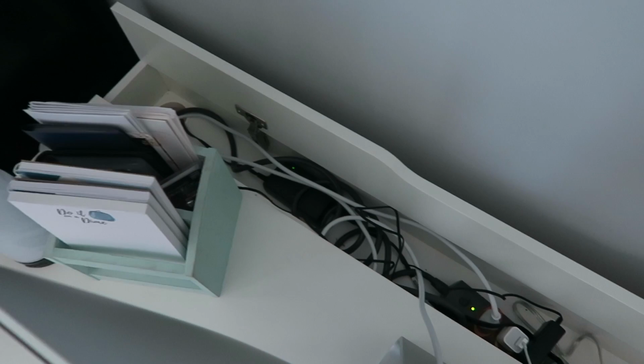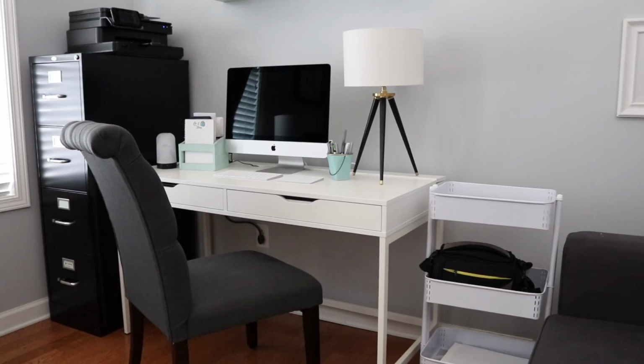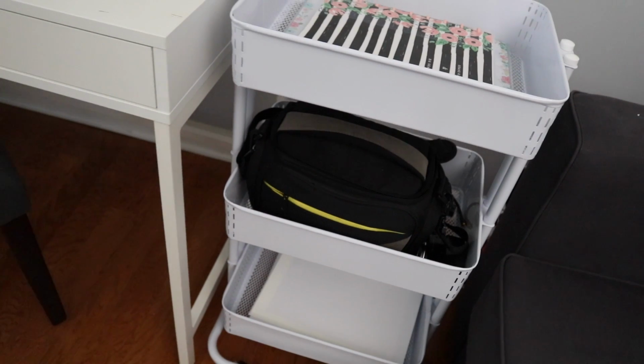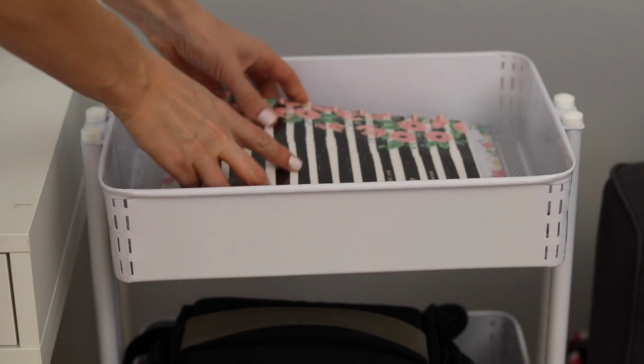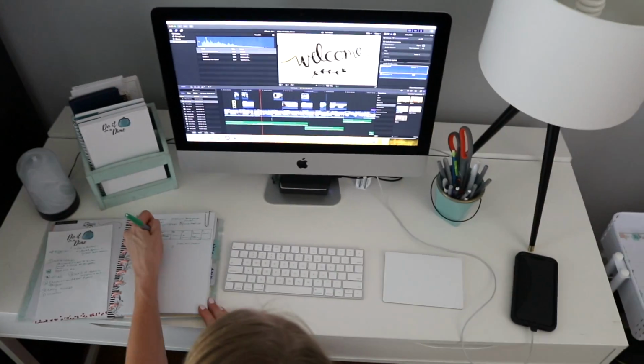Here's why I really love this desk. You can keep all your messy cords hidden in this little cubby, and no one is the wiser. And you guys saw I recently picked up from Walmart this rolling cart, and this is an amazing way to have my projects here at the ready, but they don't have to clutter up my desk.